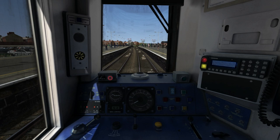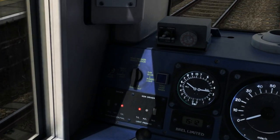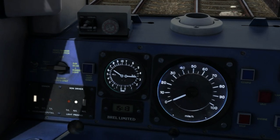Next thing I'm going to do is turn on the instrument lights. As I can see that the signal ahead is clear, I'm going to turn off the driver reminder appliance. Now I need to set up the headlights, so if I just press H once, then that sets up the daytime headlights and also the marker lights. I'm going to turn the tail lights now just by flicking the tail light switch there so that they're off at the front of the train.